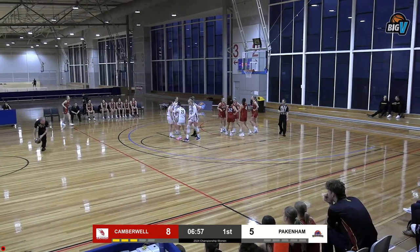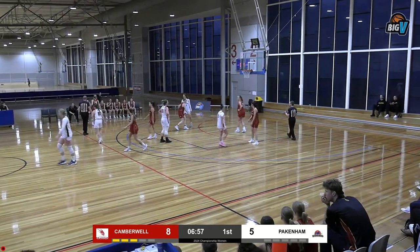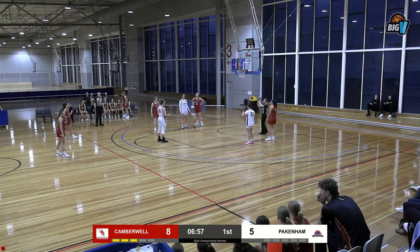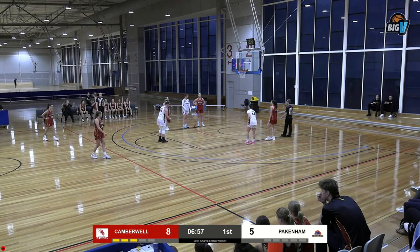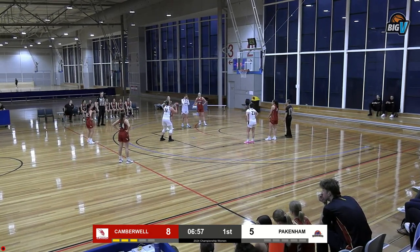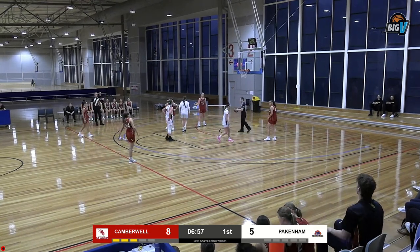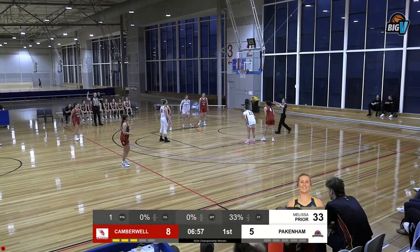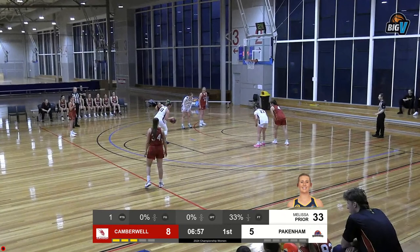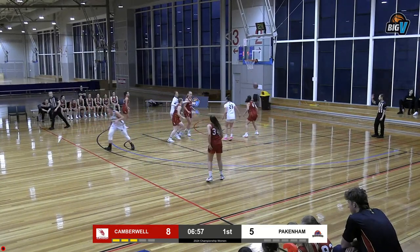Fouls on number 15, Gemma Fife. That's her second personal. Lauren Moran looking to check into the game here for the captain, Gemma Fife. 2 shots and substitution, Dragons. Pakenham looking to be really aggressive on the dribble penetration here. Third time at the line already in just 3 minutes of gameplay. Probably gets a second to go.